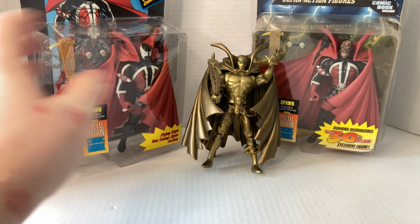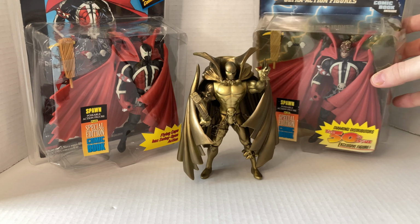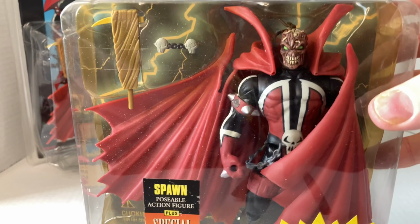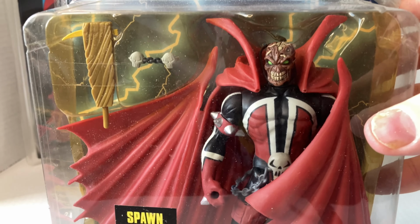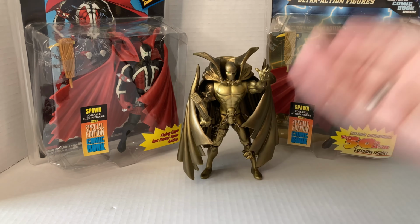There, he's toppling over, Spawn. And then we have the hamburger head variant for the 50th anniversary, which again is pretty much the same thing. Just that this one is the hamburger head. You know, he's got no mask on here. So all in all, same figure: the regular, the variant, and the gold.